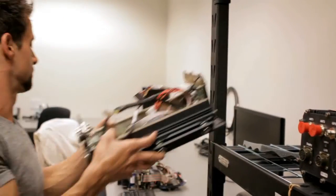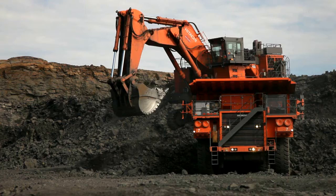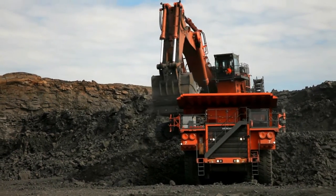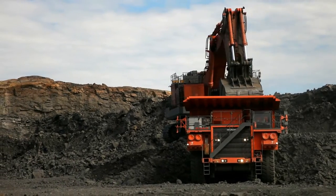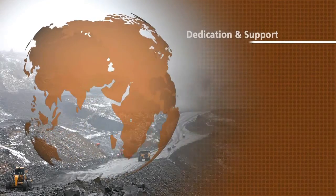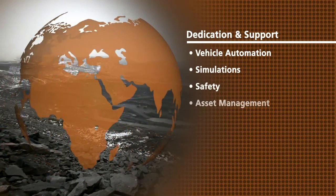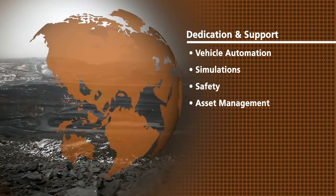Our Wenco fleet management system marks our dedication to ensuring your mine is as safe, efficient, and profitable as possible. And we're not stopping there. Wenco continues to build on that dedication, developing innovative software systems to improve vehicle automation, simulations, safety, and asset management.